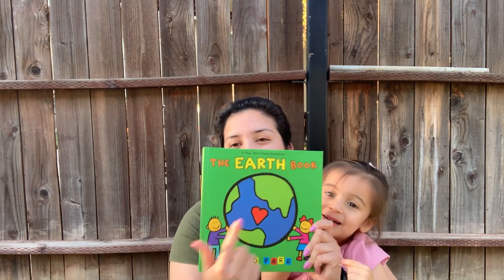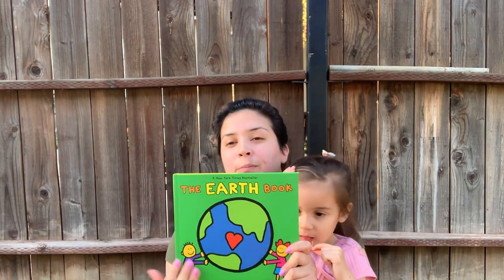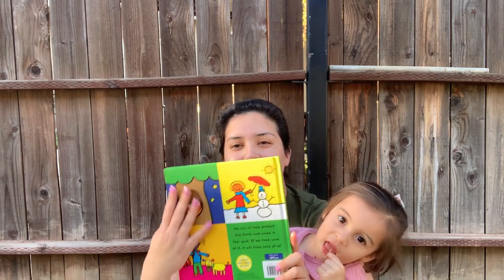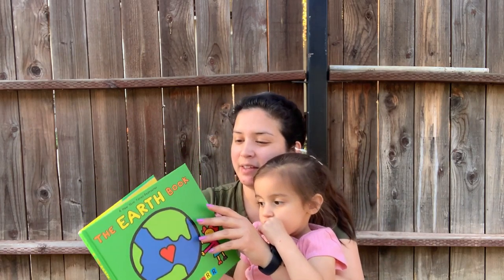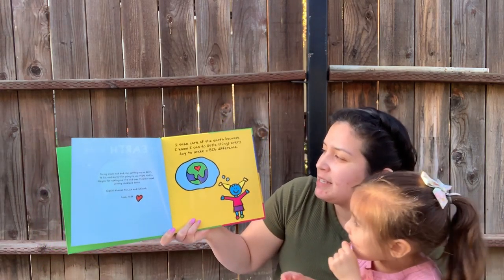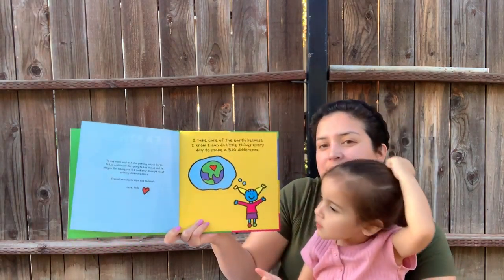The Earth Book by Todd Parr. Now remember, boys and girls, this is the front of the book, this is the spine, and this is the back of the book. I take care of the earth because I know I can do little things every day to make a big difference.